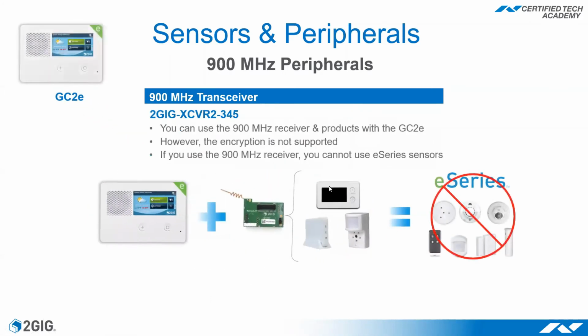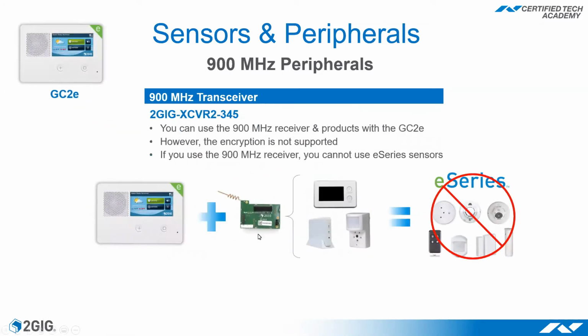If I change it over and I give you a 900 megahertz module and you install it in your GC2e, you'll be able to use the 900 megahertz devices, but you will lose the ability to use encrypted devices. You still have the standard non-encrypted devices, but you won't be able to use the new E-series encrypted sensors. We are working on a new 900 megahertz receiver, but as of right now, it's not out there. So I just want to make sure you guys are all aware, new E-series won't work with the 900 megahertz devices.